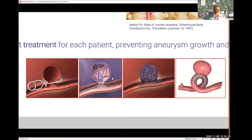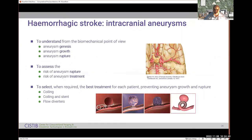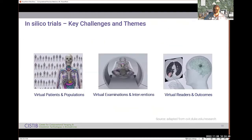Now, why are we interested in doing these weird things about putting all these wires in there? Because ultimately what we want, what all three devices do, is to reduce the amount of flow within the aneurysm. If you do that, the aneurysm will clot, and as a consequence, you close it from the circulation, right? So you are trying to produce selective clotting. That's kind of the idea behind it.